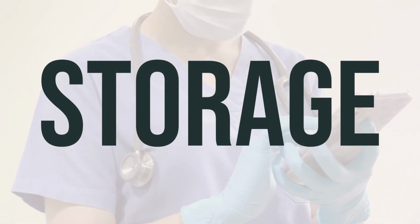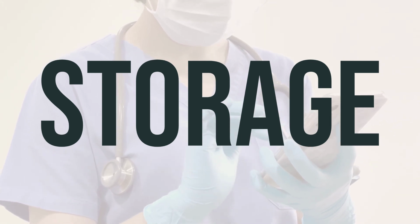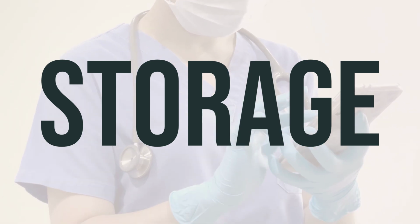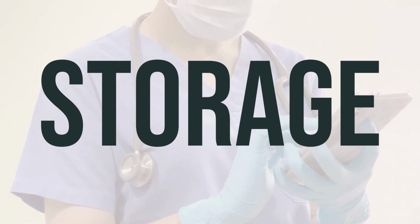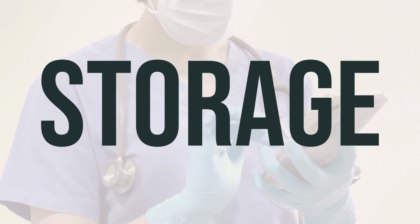When it comes to storing probiotics, it's important to check the product package for specific instructions. Some may need to be refrigerated, while others should not. If you're unsure, ask your pharmacist for guidance. And always remember to keep medications out of reach of children and pets.